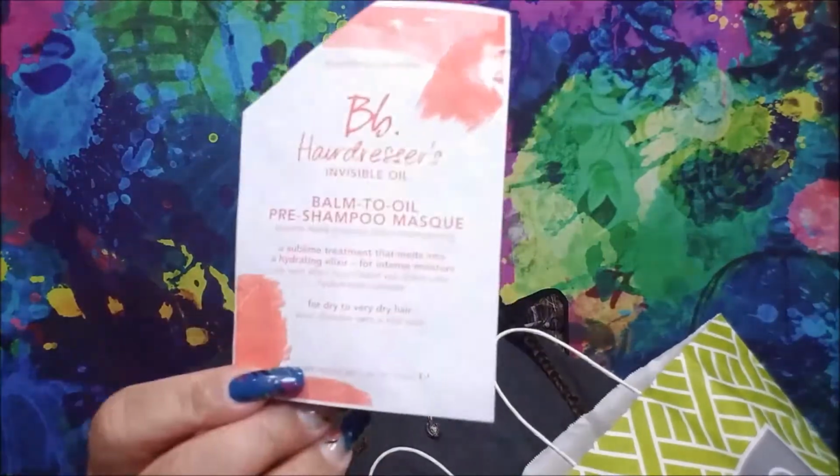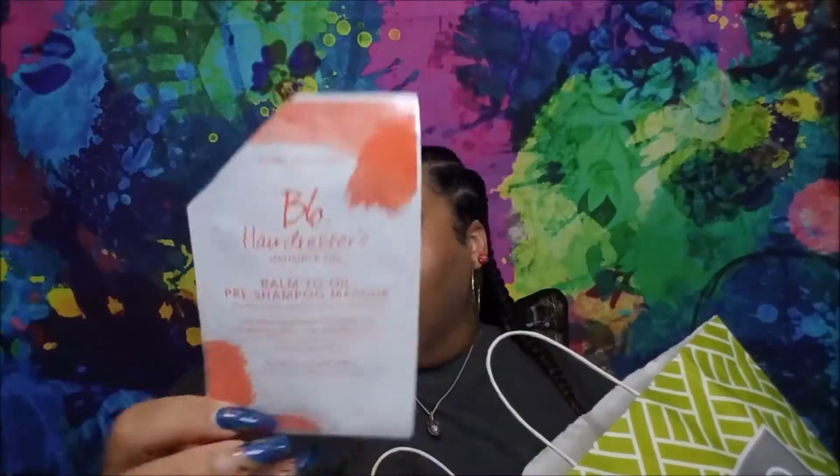The Bumble and Bumble BB Hairdressers Invisible Oil, Balm to Oil Pre-Shampoo Mask. It was okay. My hair enjoyed it. I mean, it was one use.